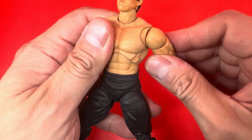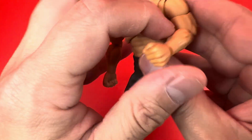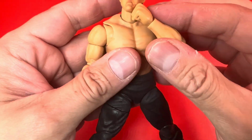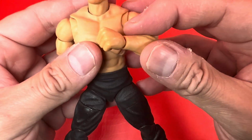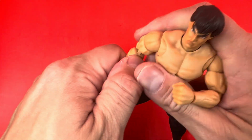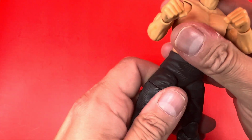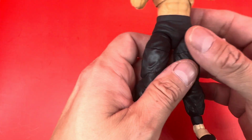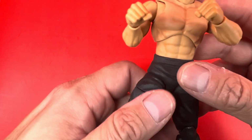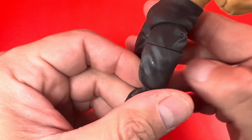Looks like he has double jointed knees and elbows, which is really cool. And he can punch somebody. Yeah, it looks really cool. I mean, this is a $19 figure, and compared to, of course, the Storm Collectibles, you can see it does feel a little cheap, but not terribly cheap. Like, this is really cool.